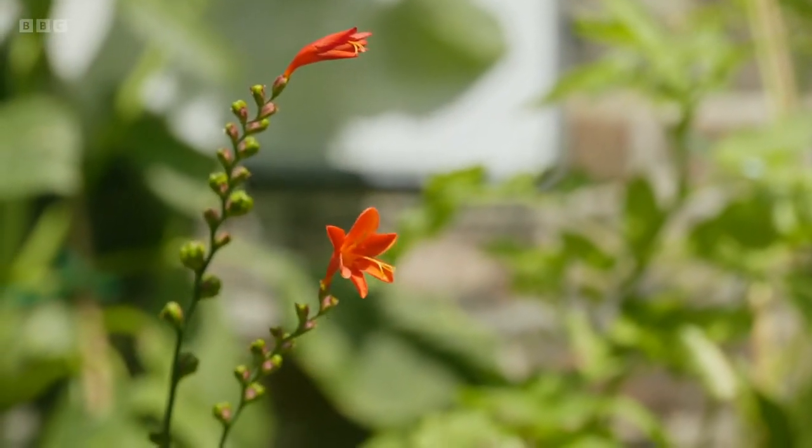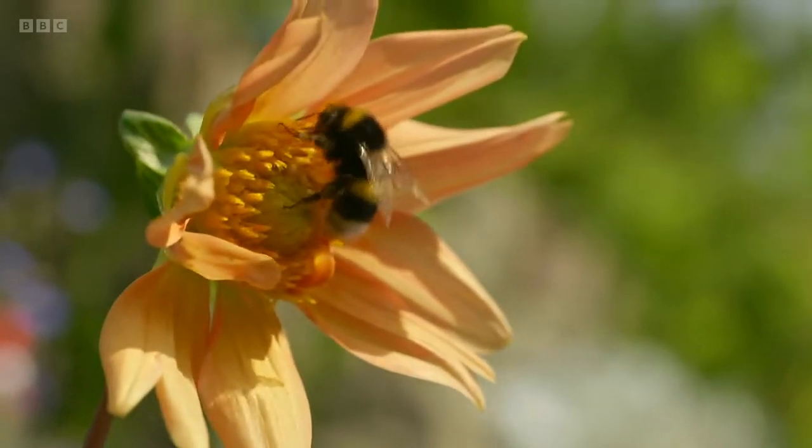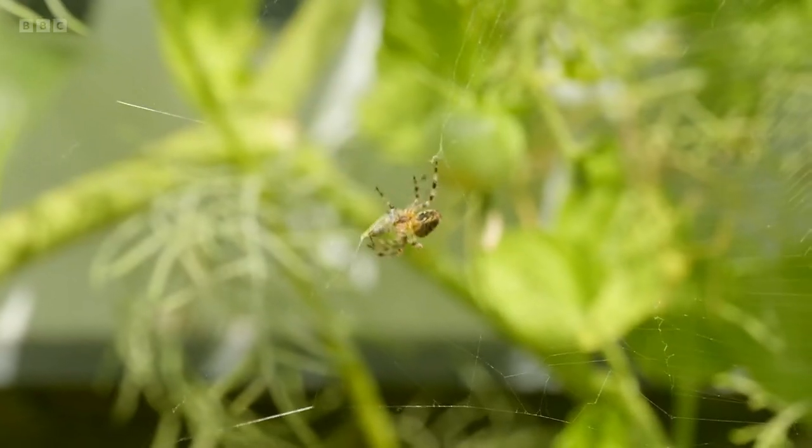What this means is we've created this really cool haven for wildlife. We get loads of bees, lots of butterflies, a lot of spiders.